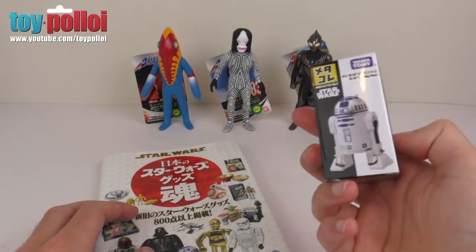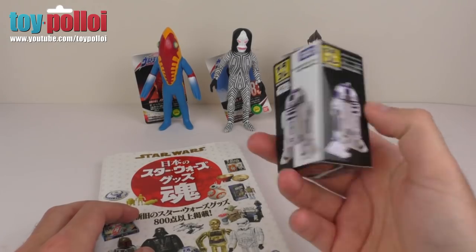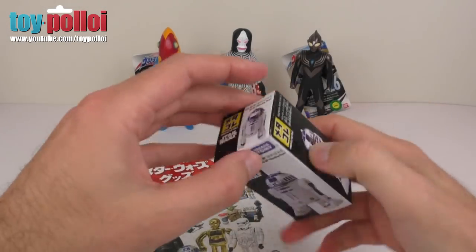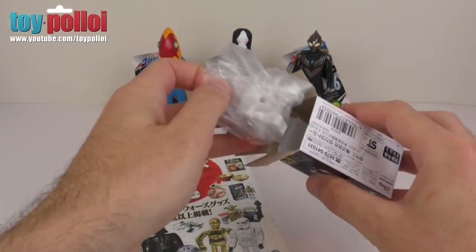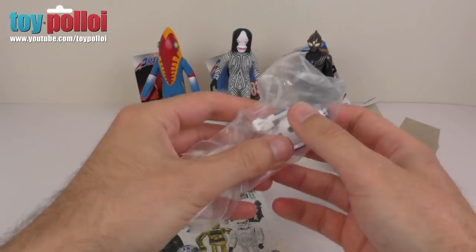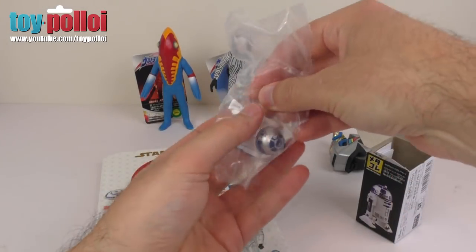I also picked up another of these little Tomy Takara metal Star Wars figures. These again you see all over the place, and they vary in price, but Big Camera and Labby do tend to have them the cheapest. This was an R2-D2 in resting mode.